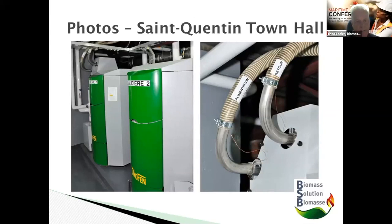Here are some pictures of their installation. We got the 2 Okofen, and on the right, the feeding pellet hose connected to the boiler storage tank.